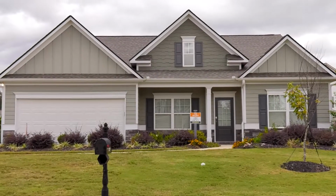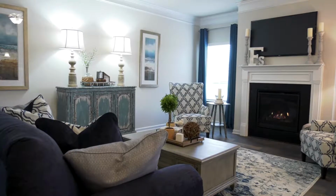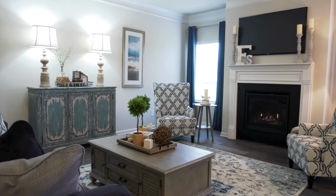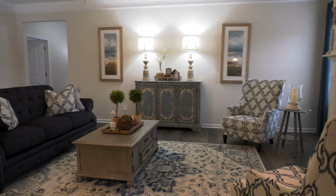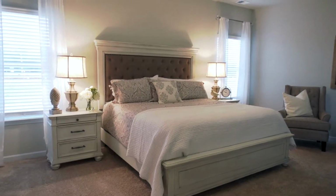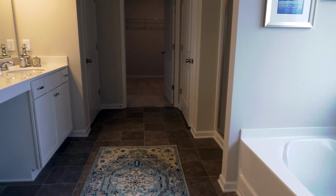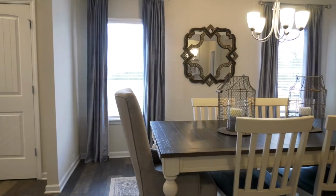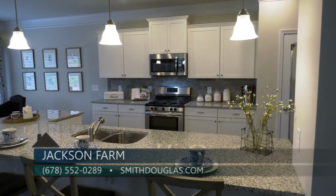Well, I can't wait to see how the model home turns out at Jackson Farm, but today we are in a model home that the floor plan will be offered there, so tell us a little bit about it. That's right, this is our Avery floor plan, which is one of our larger and most popular ranch floor plans. It's about 2,400 square feet of living space, and the owner's bedroom is positioned kind of to the rear of the home for maximum privacy. It's a wide and welcoming foyer and hallway as you make the entrance into the home, and there's a large gathering space. It's just a real popular plan.